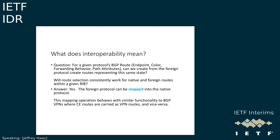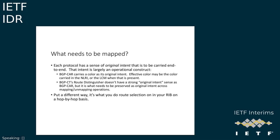operation that we see with our VPN technologies, where maybe as an example we receive a standard SAFI 1, IPv4 unicast route in the CE context, and it gets turned into an L3 VPN unicast route in the BGP PE core. So the routes get created pairwise, and they share fate. So what needs to be mapped?